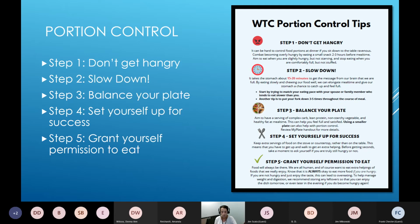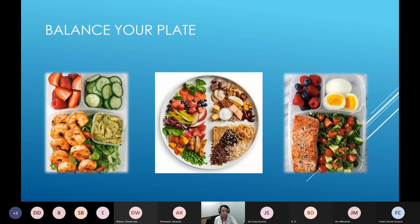And then lastly, we do always want to say it is okay to eat. And if you accidentally overeat, that's okay. Learn from it. But by granting yourself permission to eat, it's going to help you with portions overall in the long term. Because if you stop eating and you're still hungry, you know you can always eat more later. And you might not end up wanting to. You might forget. You go to bed. It's fine.